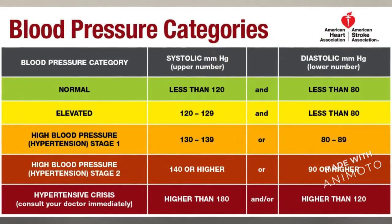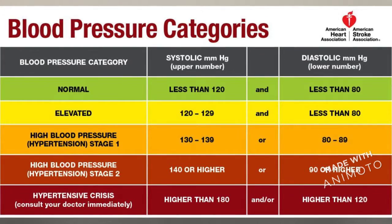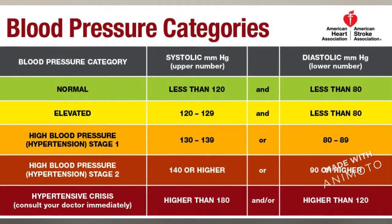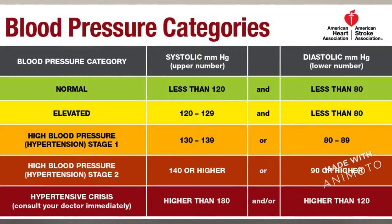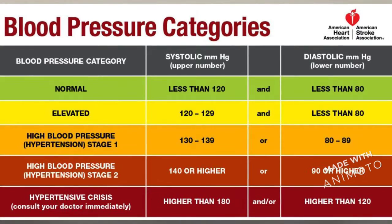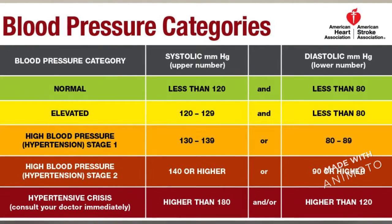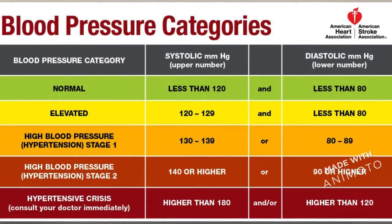In normal blood pressure, the diastolic is below 80 and the systolic is below 120. In elevated blood pressure, the diastolic still remains below 80, but the systolic rises to between 120 and 129. A change in lifestyle is recommended, but not required. In stage 1 hypertension, the diastolic is between 80 and 89, and the systolic is between 130 and 139. Change in lifestyle is highly recommended, and medication might be necessary.